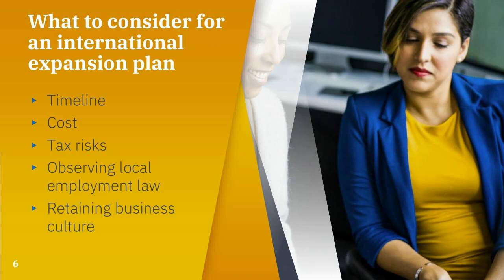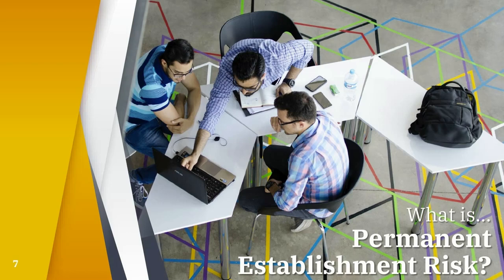I think those are the key points that I wanted to cover on factors to consider on international expansion, and specifically what to choose for your international hires. Just want to move on now. I've touched on this already, this concept of permanent establishment risk.